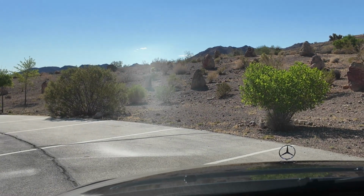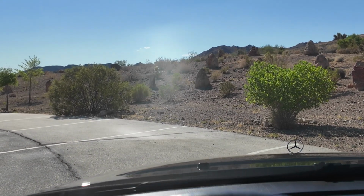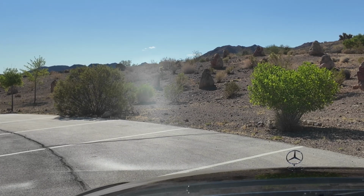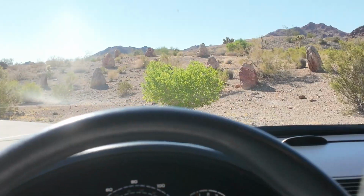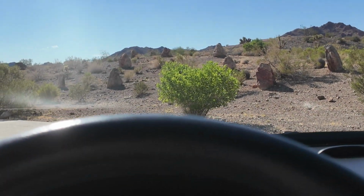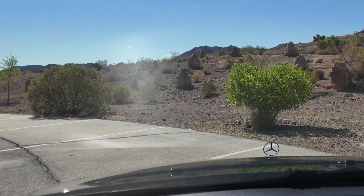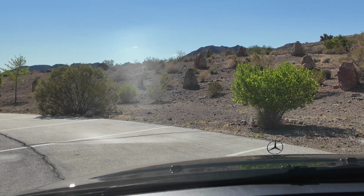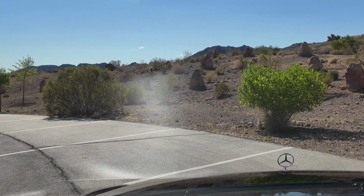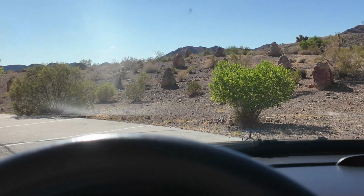Let's take this thing for a drive. Adjust the seat. My seatbelt. She was also a non-smoker. I'm going to turn down the fan so you can hear things a little bit better. I think I'll turn off the radio. You can also see when you put that in reverse, the backup camera. Let's go for a spin.